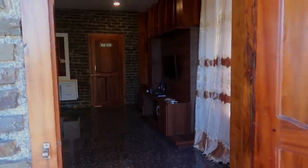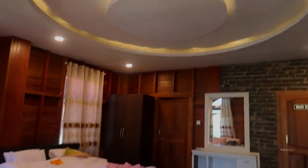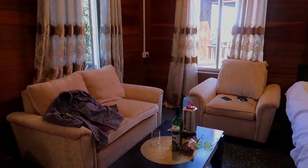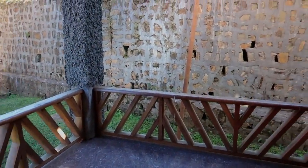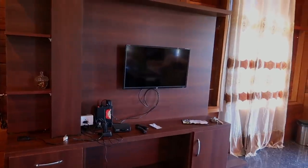So yes, this is how my room looks. See? You have a place where you can sit and chill out. It's like a small office area, and you have a king size bed here. You have a nice mirror here, and you have nice lighting here as well. You will also get this carpet, and let's go out and check this view as well. This is a place where you can just chill out like that. Yeah, see, and this is the next hut. A TV as well, and you get a water boiler.